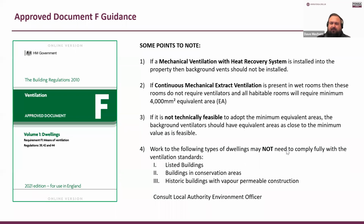You'll see these around. They're in modern houses now. They've been around for a while. So if you see those, only 4,000 in the other rooms, and nothing in the rooms with the continuous mechanical extract ventilation. I'll go over that again. If it's not technically feasible to adopt them in other areas, then the background vents should have the equivalent area as close to the value as possible. So that's what's in the building regs.